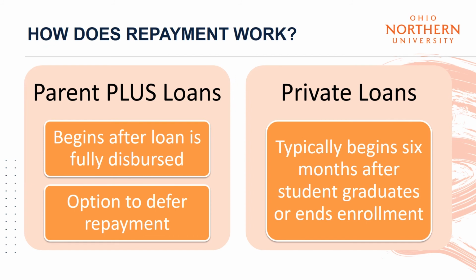How does repayment work? For Parent Plus loans, repayment typically begins after the loan is fully dispersed each year, which is usually late winter or early spring. The loan will be assigned to one of several federal loan servicers who will send communication about the loan and information about repayment. The loan does allow for deferment of payments while the student is enrolled in school. Deferment can be chosen at the time of Plus loan application or later by contacting the loan servicer.